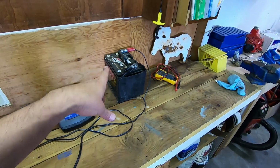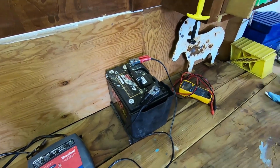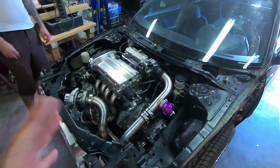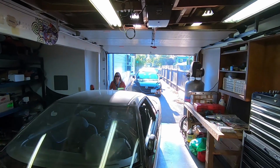Been charging this all day. We started at 2.5 volts. It is now up to where it is good to go. I think we're gonna get ready to move this into the other garage. We gotta play some car rodeo. We're gonna try and start the RBZ. If we could just start it and just move it around the block, that'd be great.